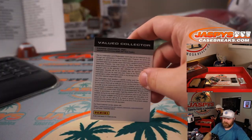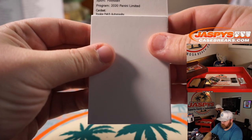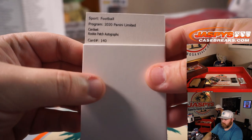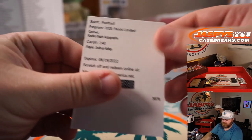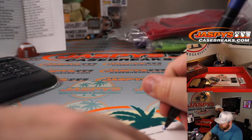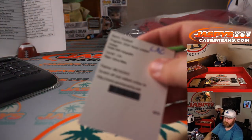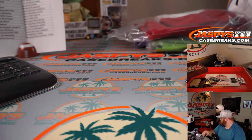We still got a redemption here. Let's see if we can get rookie patch autographs. Card 140. J-O-S-H-U-A, Joshua Kelly, which is the Chargers. And PJ. Nice. I mean, we might see some of these pictures.